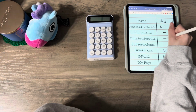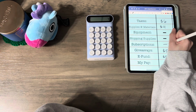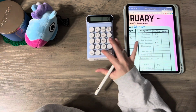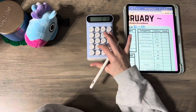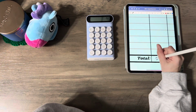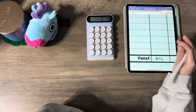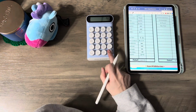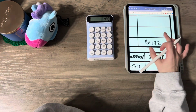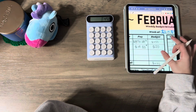And these won't get anything this time. So we have 10 plus 25 plus 20 plus 20. So 75 in this column. So 75 plus 397 equals 472, which is this amount.